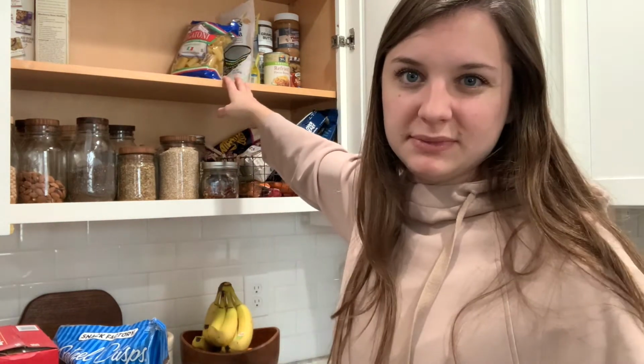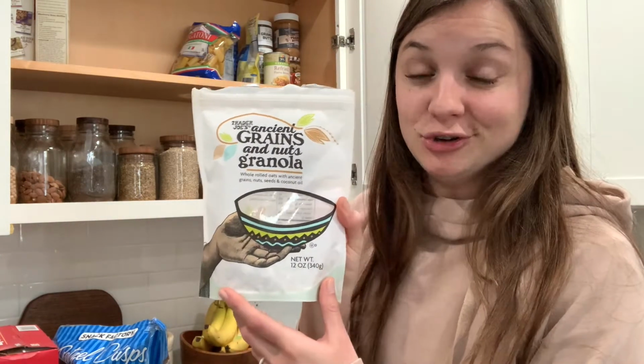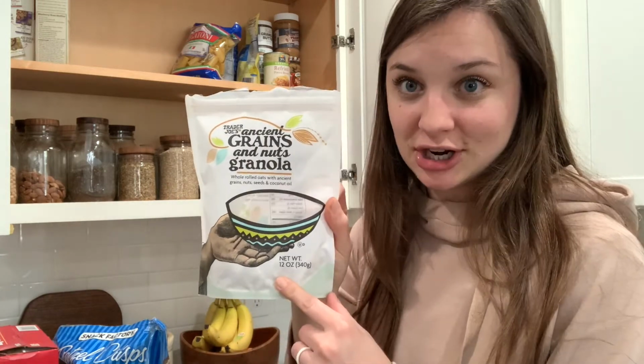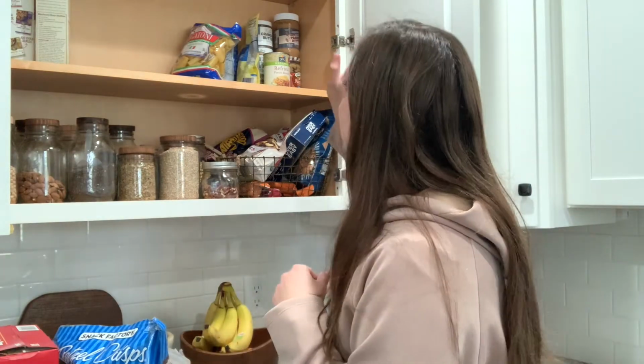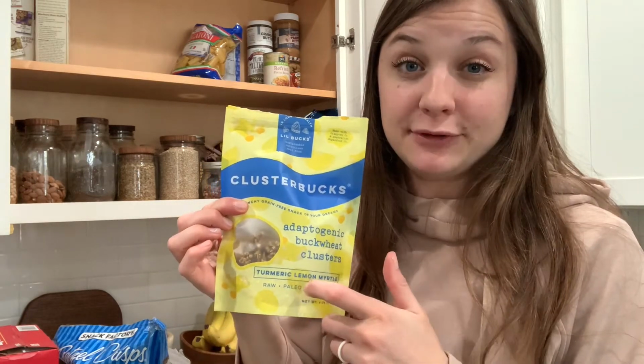I feel like I always keep that just in case we run out of something. This is our favorite Trader Joe's granola that we are basically out of, and I need to grab more, but this is a low sugar, delicious granola option that we get from Trader Joe's too. And then we have some cluster bucks, which these are awesome to add on top of smoothies and bowls, different stuff like that, again for more fiber.